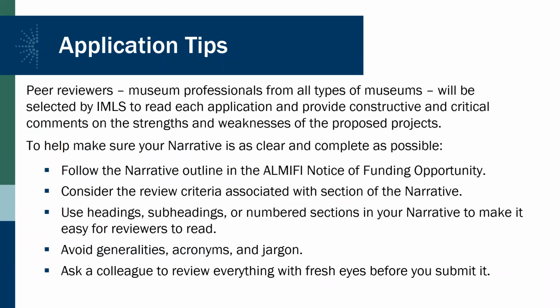There are many components to the application, and the narrative is an essential and critical part of the package. Peer reviewers, museum professionals from all types of museums, will be selected by IMLS to read each application and provide constructive and critical comments on the strengths and weaknesses of the proposed projects. They base the reviews only on the information contained in the application.